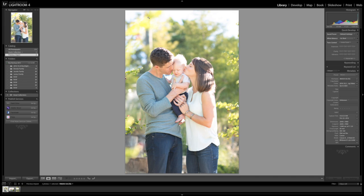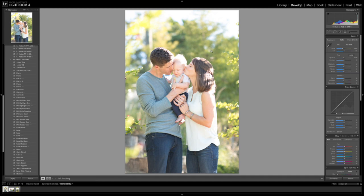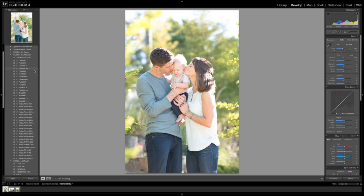So we're going to go over here into my Develop tool, and I use a preset from Visco. You can see right here, it's the Visco film series, and you can purchase that online. And I like to use this Kodak Portra 400.